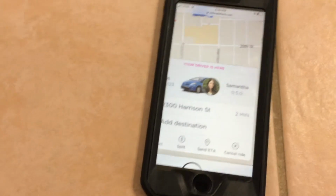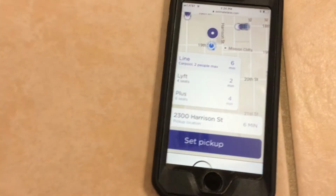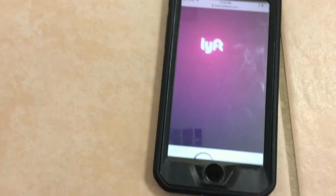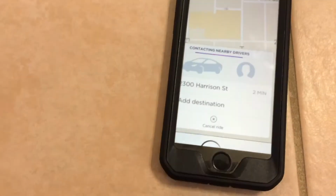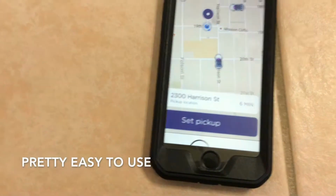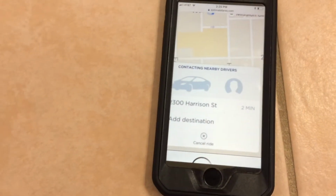And both the drivers were pretty cool. I mean, you have some drivers that mind their own business, and then other drivers that are open and will talk to you. I mean, it was really easy to use. I didn't really look up how to use it. It's kind of a step by step idea of what to do and how to use it. It's not anything hard, it's really self-explanatory.